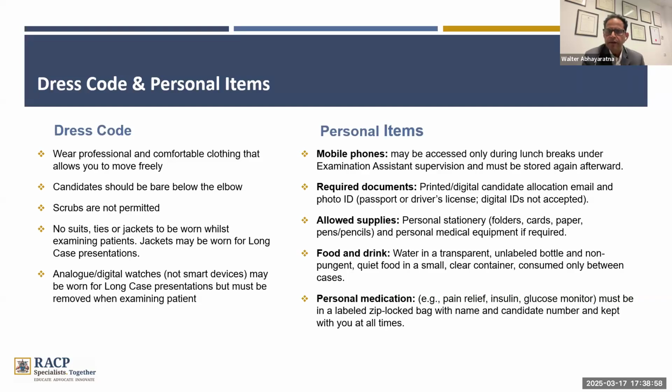They are required to bring the digital or printed version of the candidate allocation email and photo ID, which could be a driver's license or a passport. Digital IDs are not accepted, and candidates will know this. We talked about the allowed supplies. It's on the previous screen.